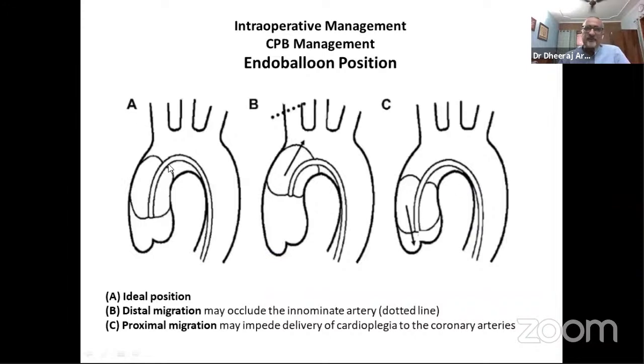This is the ideal position of the endoballoon. Whenever distal migration is there, that is why we have to put the right radial cannulation in these patients. There will be obstruction of the innominate artery, and the right radial pressure will suddenly decrease. And if there is proximal migration, the cardioplegia will not be delivered properly.